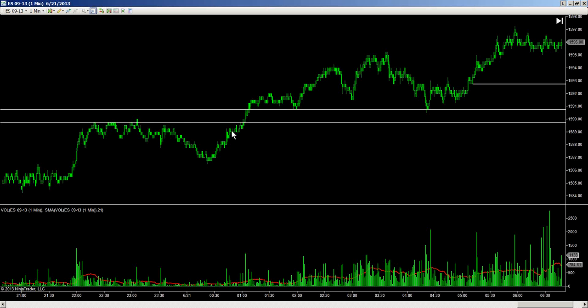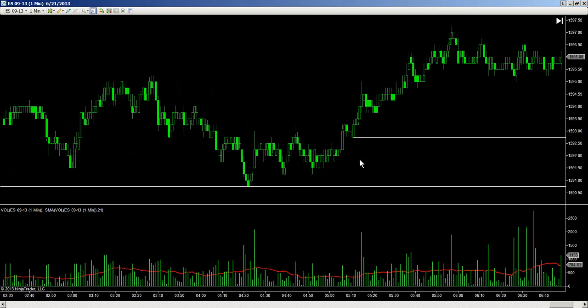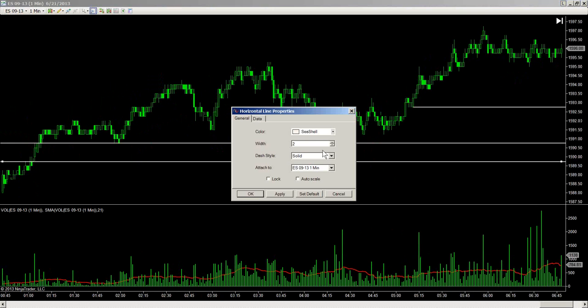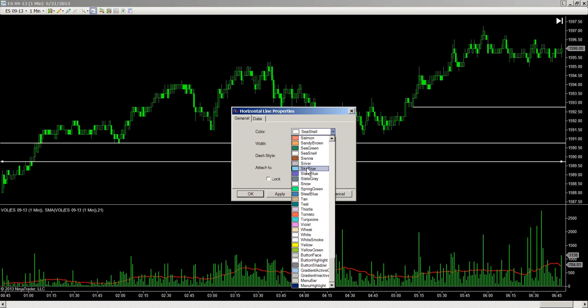It might hit this on a rally on the way down. This level is being established by these prices here in the neighborhood of 1589.50, 1589.75. That would be more than enough to walk away with 3 points on this trade. 1589.75. Let's make that the preferred price profit target.